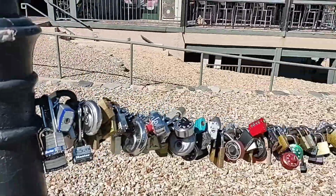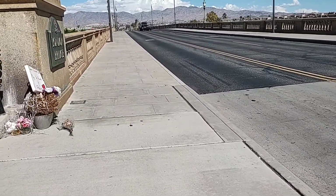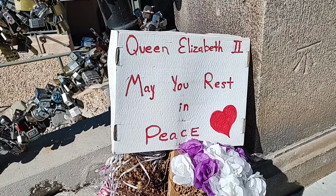And also the bridge was purchased in '68, and in 1971 it was finished being built. And somebody left this for the Queen. That was pretty nice. Poor Queen.